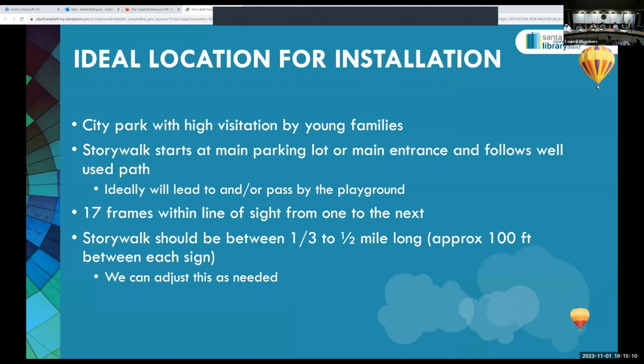An ideal location for an installation would be a city park with high visitation by young families. Ideally, a story walk would start at a main parking lot or main entrance and follow a well-used path. In a perfect world, it could lead to or past the playground. The average story length is 17 frames, and the story walk should be between 1/3 and 1/2 mile long, but all of these can be adjusted if the space doesn't fit that exactly.